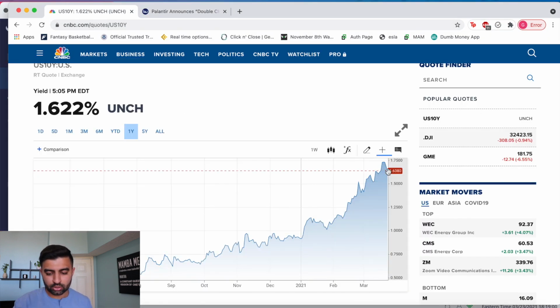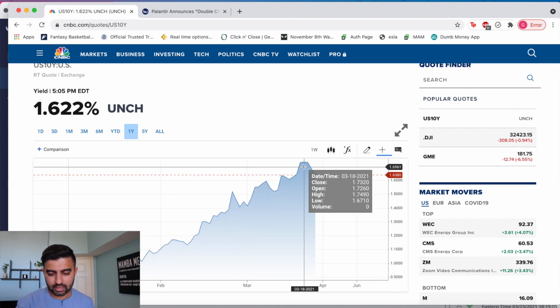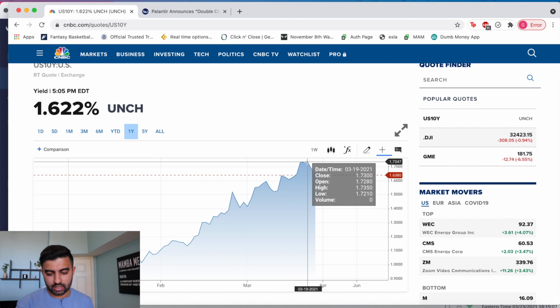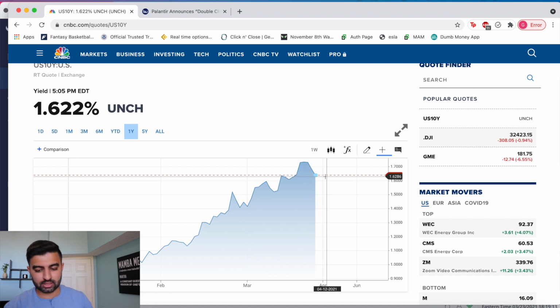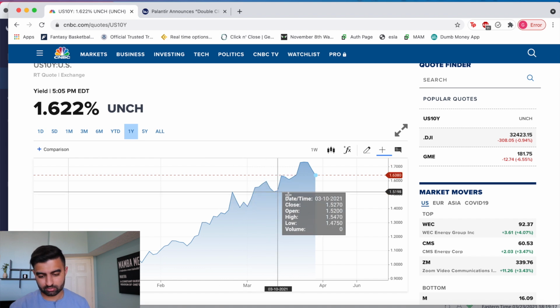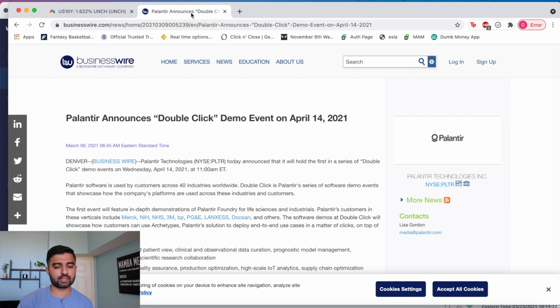This is the 10-year yield, you guys. We are not looking too terrible just yet. We did make a high on kind of 317, 318, 319 late last week, in the 17s. Right now we're at the 162s, 163s. So that's good. Hopefully it keeps going down just a little bit more, because that would be great for us, money flowing into the stock market rather than flowing into the bond market.